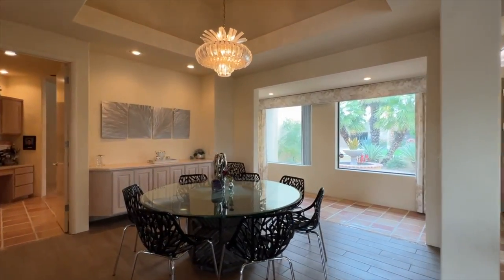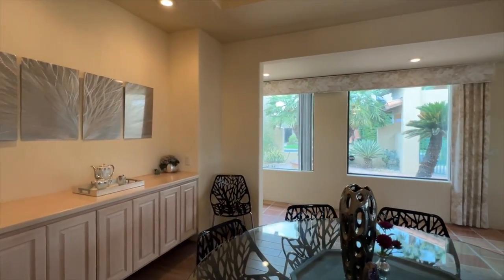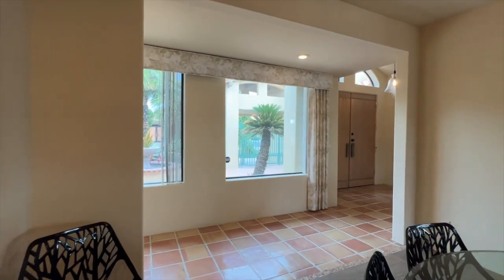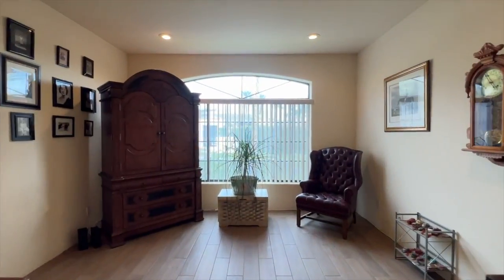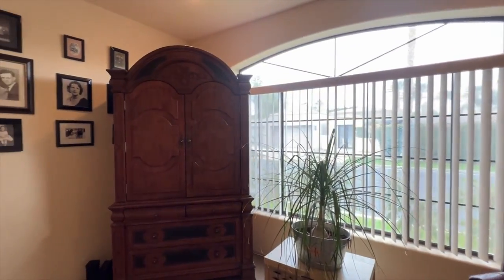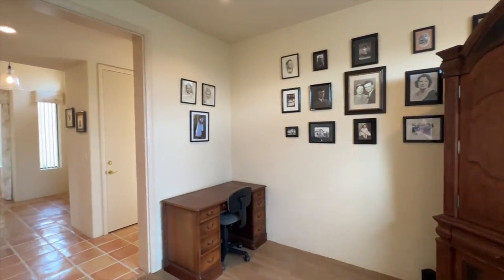The room has big windows looking out onto the private courtyard. Additionally, there is a built-in floating buffet cabinet on the west side of the room. The Saltillo tile pavers lead to the east end of the home off of the front entry. A den or office option is located at the end of the hallway. This room has ample natural light from a large window and is a perfect additional space.